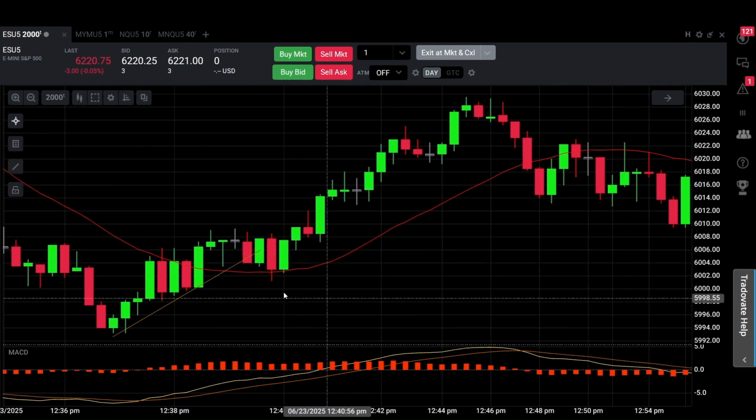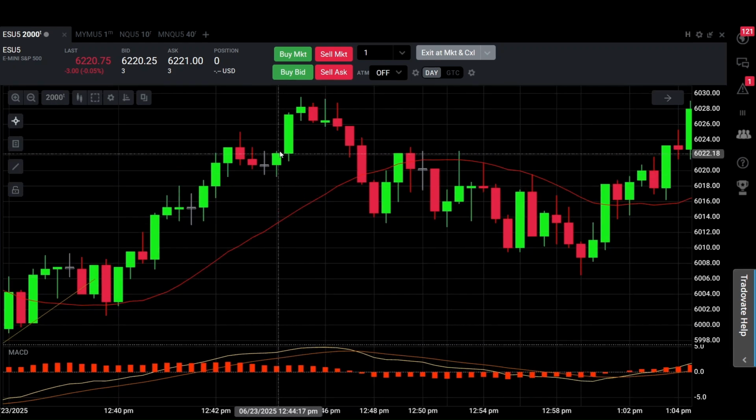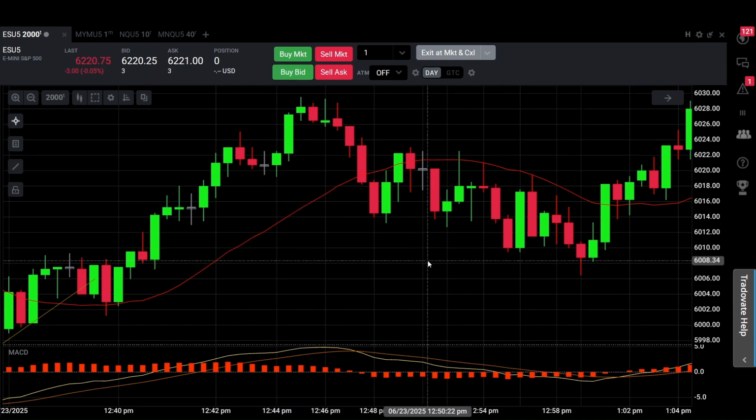So we start a bullish move here. You get a nice candle sweep entry on this signal candle here. Entry would go here, stop loss here. It's another 1.5 at least.